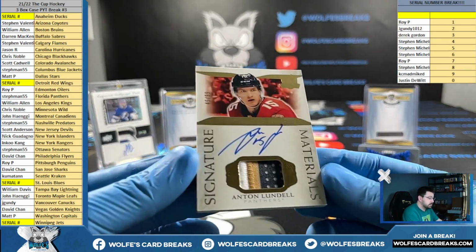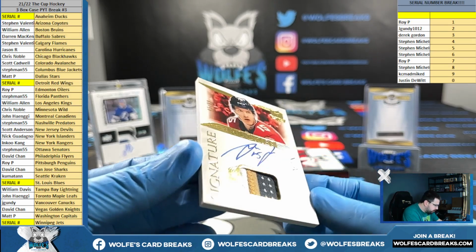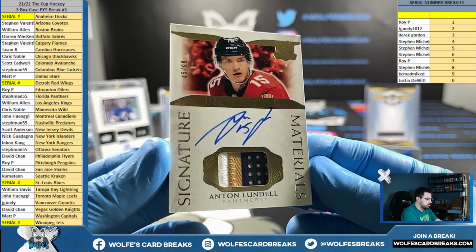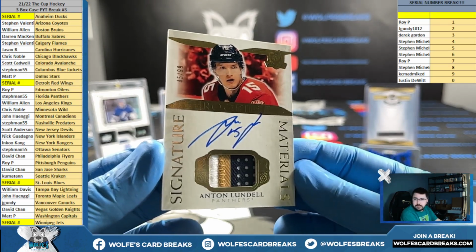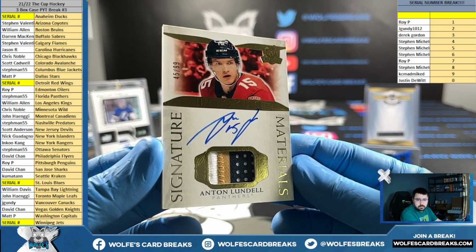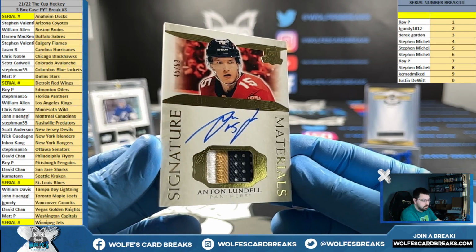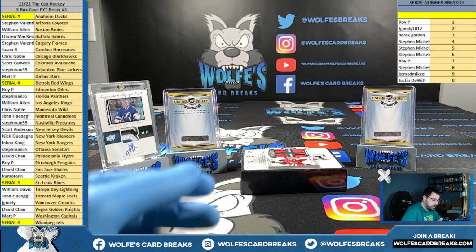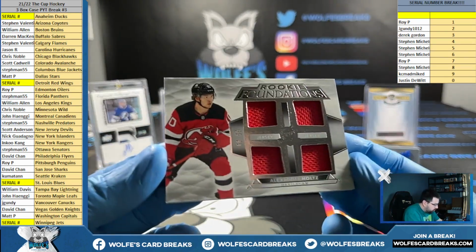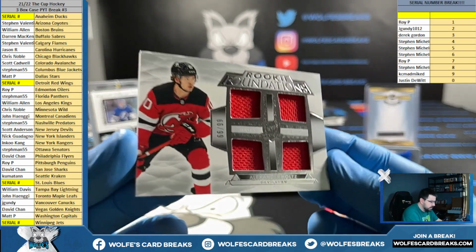Hey, this is who you wanted for the Panthers, right? 45 out of 99, Rookie Signature Materials. Lundell and the Florida Panthers for Steph May. We'll throw that one in a mag here in a second as well. Last up, Rookie Foundations quad jersey, Holtz and the Devils, 66 out of 99.